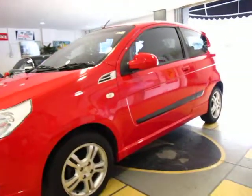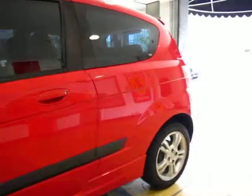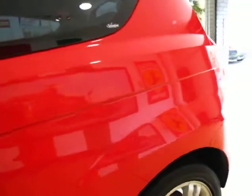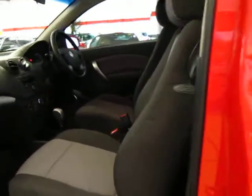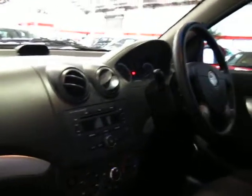Okay, today we have for you a very late 2008 Holden Barina. It's in this beautiful red colour with the black interior. It's got dual airbags, side airbags. It is automatic. It obviously does have air conditioning. It does have a CD player.